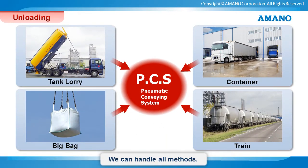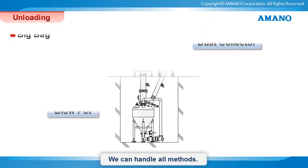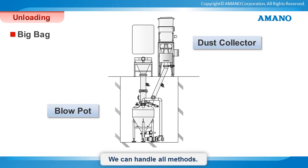Unloading. There are various types of accepting powders. We can handle all types of unloading, such as flexible container bag, tanker, container transport vehicle, and container train. This is one example of accepting the flexible container bag. In general, the conveyor is put inside the pit. Collected powders are reused by installing the dust collector to minimize scattering dust.